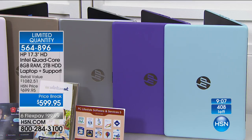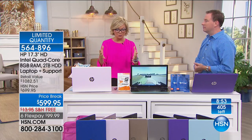564-896. There's a clock on the screen, and yes, we're counting backwards. We have about 200 people on the phones. Oh my gosh, you could be ordering something else. I'm just saying, if you're interested, don't wait, because it's definitely going to go. We will certainly bring HP back, but not something like this as a back-to-school special.